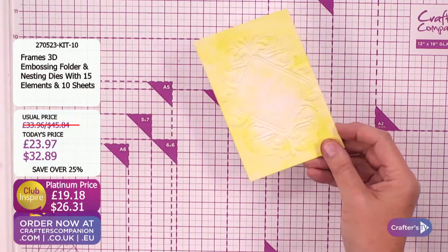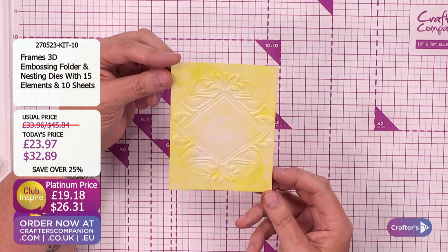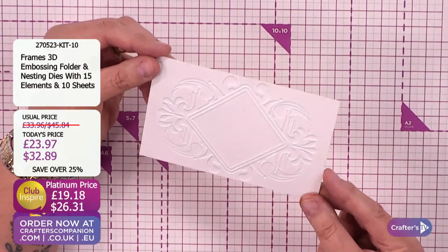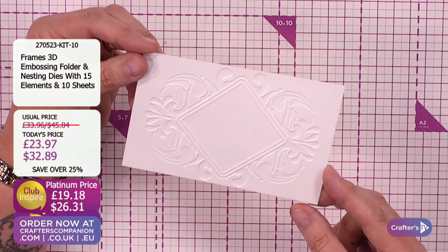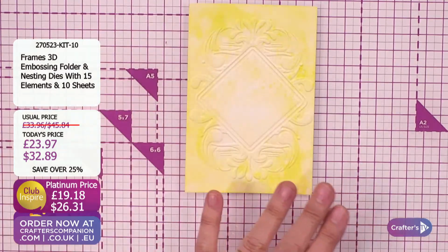But just to show you, you can see on there, before you do anything else to it, you could stop just there, and you could use your little nesting dies in the centre there. Again, if I show you the back, you can see how deep that embossing, that 3D sculpting is just really exquisite in there. I love with 3Ds, you get different layers, don't you? Yeah, of emboss.